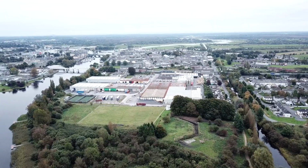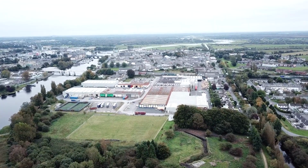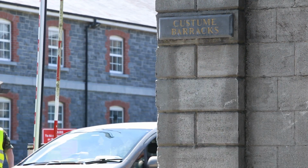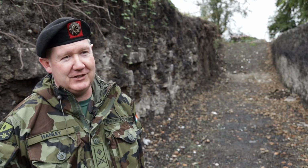Historically, Athlone was always a strategic point on the Shannon, but is that still true today? Who better to ask than the expert from the nearby Custume Barracks, Lieutenant Colonel Dennis Hanley, the officer commanding the 2nd Artillery. It's just technology has improved, but the tactics haven't really.